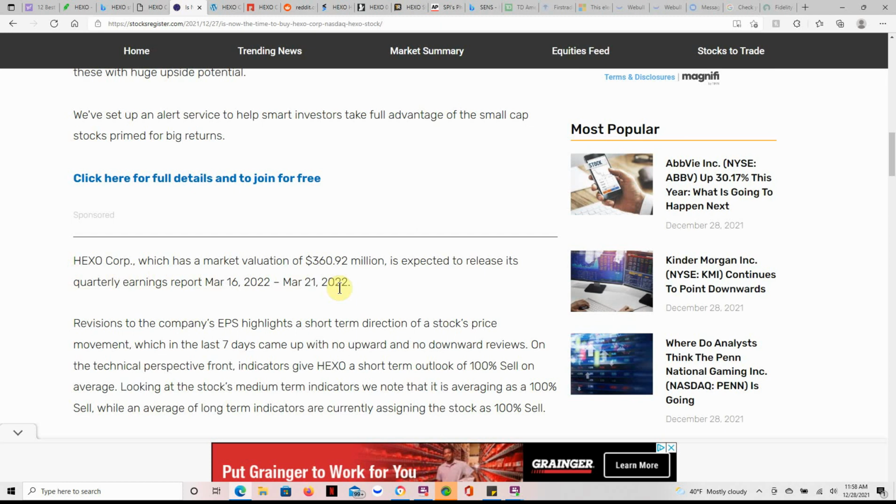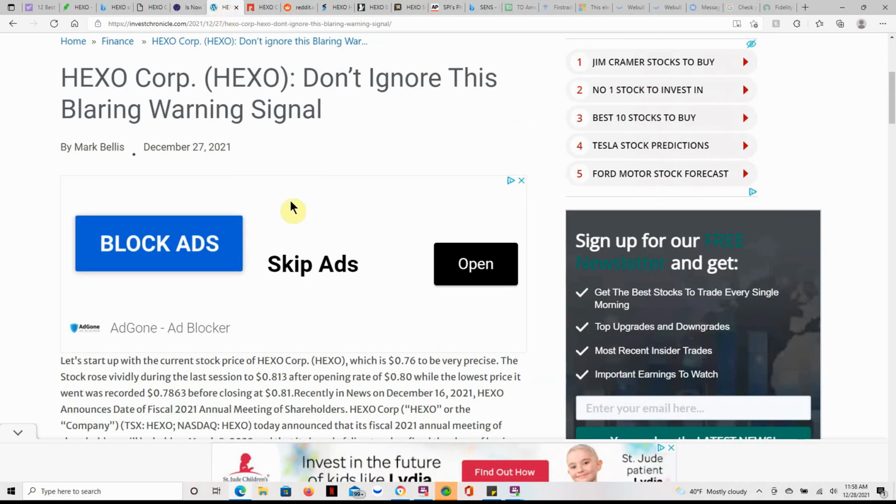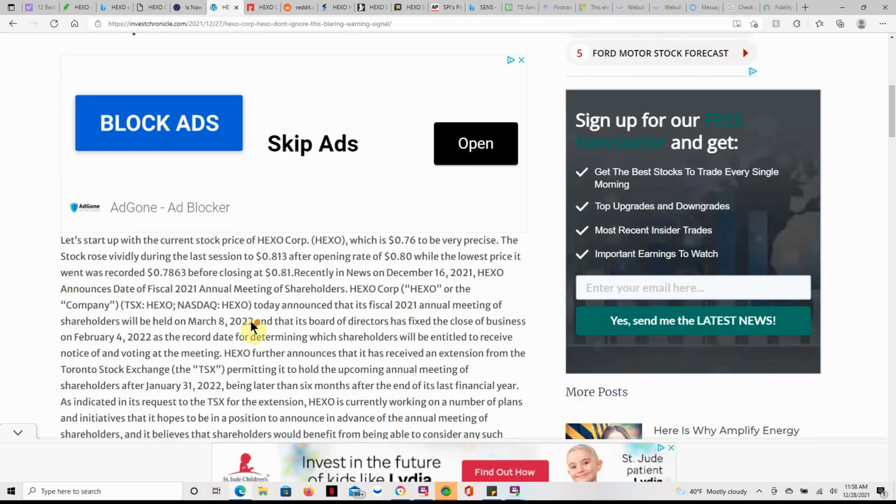So like I said, I've been trying to buy this one and lower my cost basis definitely, but it just seems like it keeps going down, so I keep watching it, keep buying some when I can. Not a lot, because I'm already in the red on this one, and this looks like all of their analysts are showing this one as a sell. Dated again on the 27th. Don't ignore this warning signal.